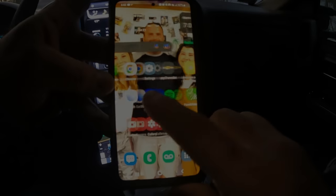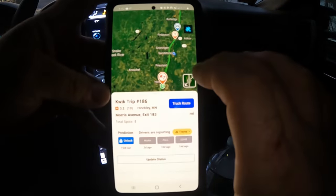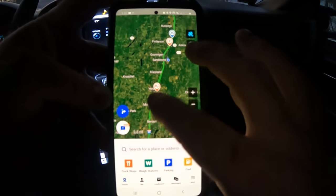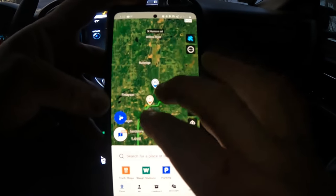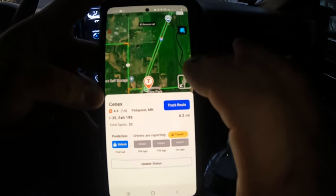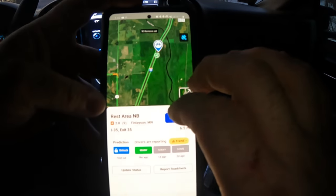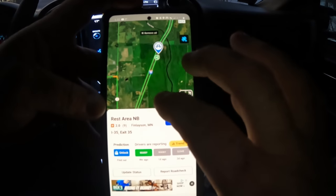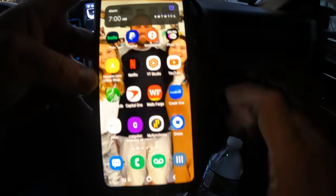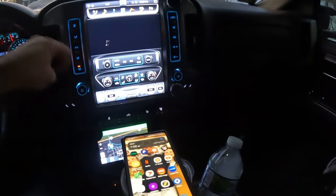Now that we have internet, let's check Trucker's Path, see if we have any rest stops. So Hinkley has a Quick Trip. I've actually seen that one. That's a really big truck stop that they have there. So that could definitely work. There's a truck stop really close to Banning State Park, and it's listed in Finlinson. And then we also have a rest stop right on I-35. Let's check out that truck stop in Finlinson, and then if that's not going to work, we can always go to that rest stop on I-35.